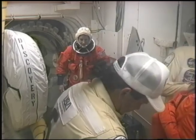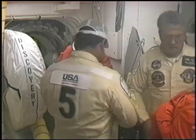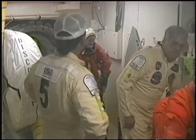Post Ingress switch reconfig is complete. Ready to check caution warning volume using parameter 99. Okay, copy that. ISLE, copy.